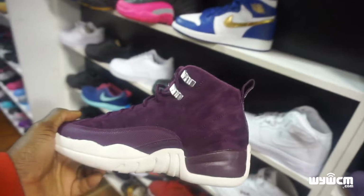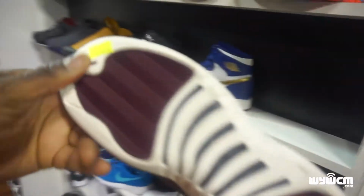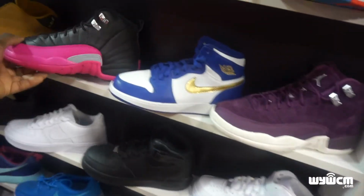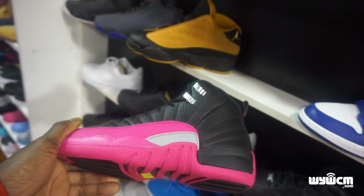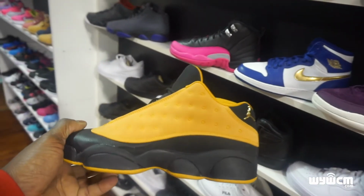They got the Bordeaux here, they got the 12s. You know, clean shoe. And at a decent price. This is the GS size. They also have this one. This kind of looks like the Don Becker? Yeah. So they got the GS size. They got the Chuck Knee also.